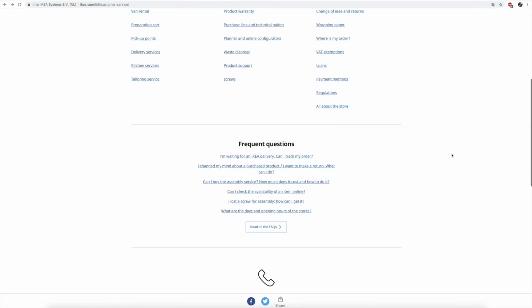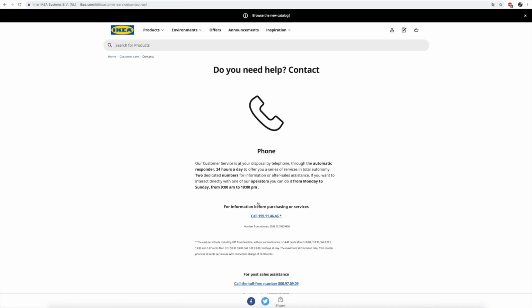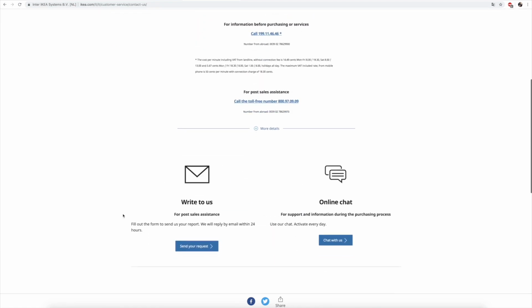Let's see, for example, the customer service page of IKEA. On this page, we will find a text and a button that requires the customer to click in order to open the page that contains all the contact information of the company, the telephone numbers, the contact form, and the live chat service.